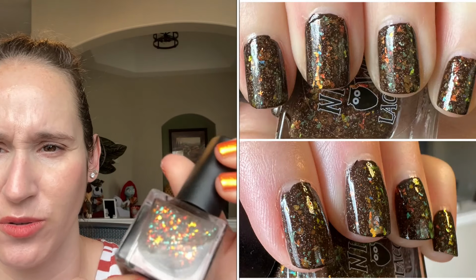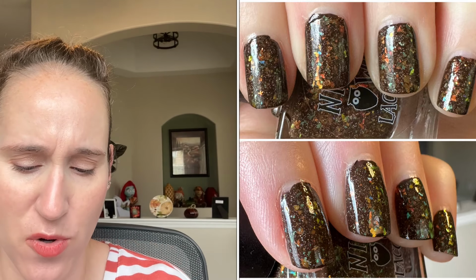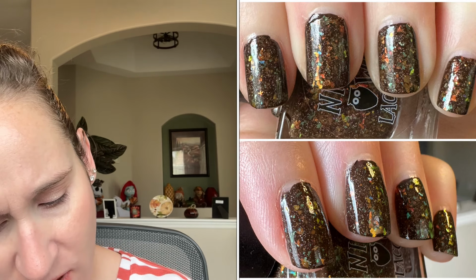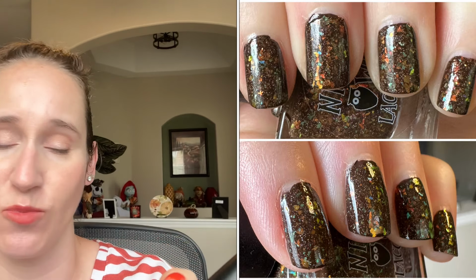All right, then I did a twin mani with Carolina. We wore Night Out Lacquer's Bigfoot Believes in You. Really beautiful, rich brown with those gorgeous, gorgeous flakies. I remember when I swatched this, when it first came out for Polish Pickup, when was it? November 2023. I knew I had to have it. I instantly was just in love with it.